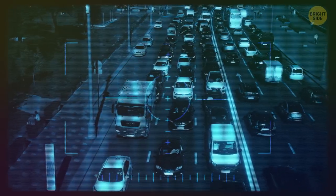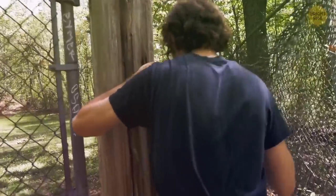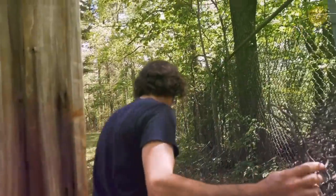You venture out seeing everyone stuck on the road. They're all arguing with each other and causing chaos. You try not to get caught in the middle of anything and sneak your way to the highway.